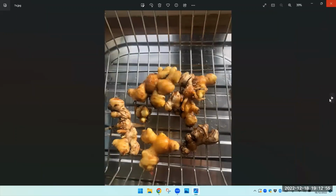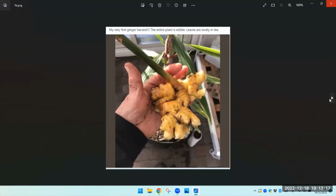Right, Nick put this photo on last week. It was some ginger. I think it was a 5 litre pot he grew it in. First time he'd ever done it. But he's had a good dollop out just to say it was in a 5 litre pot. And then somebody put this on the internet: my very first ginger harvest, the entire plant is edible, leaves are lovely in tea. So, must have been a good year for it.